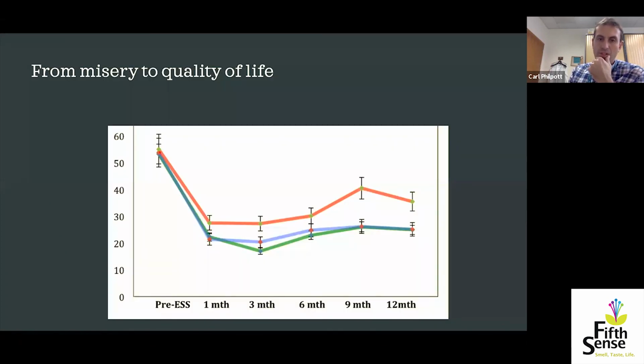So this is an example of a group of our patients, and we can see here their symptom scores, on something called the SNOT-22 symptom score, pre-operatively, and then after treatment, at 1 month, and you can see there's a bit of fluctuation after that. Obviously, this is the natural relapsing, remitting nature of the disease, but if they're looked after well, we can largely try and keep them below where they started.